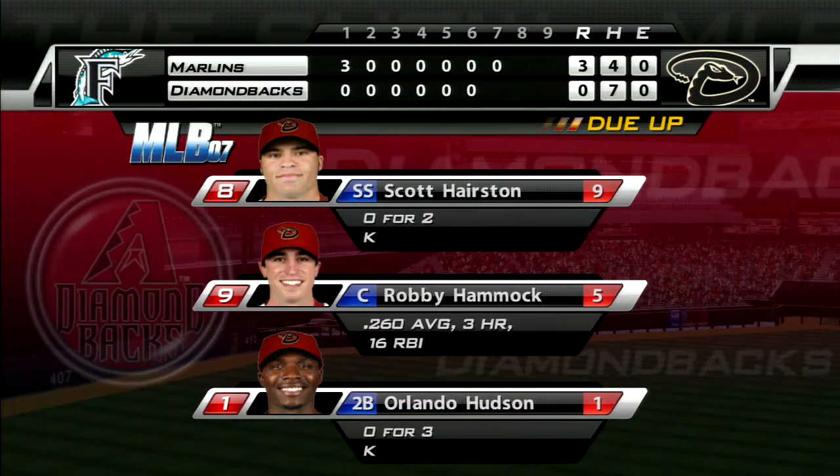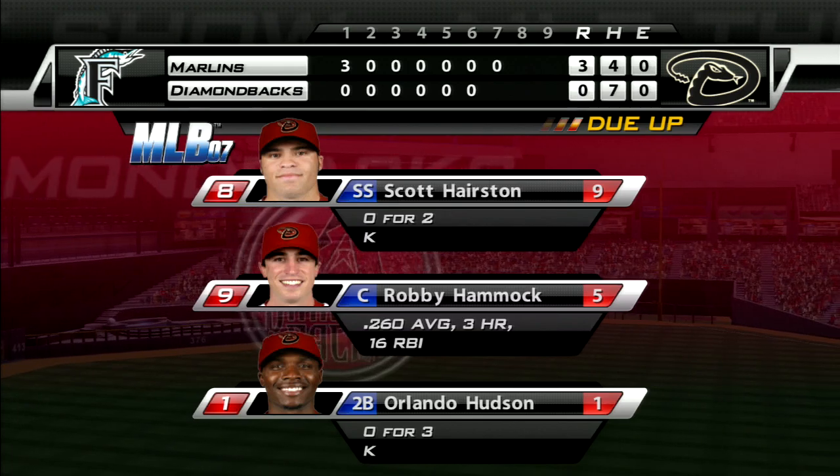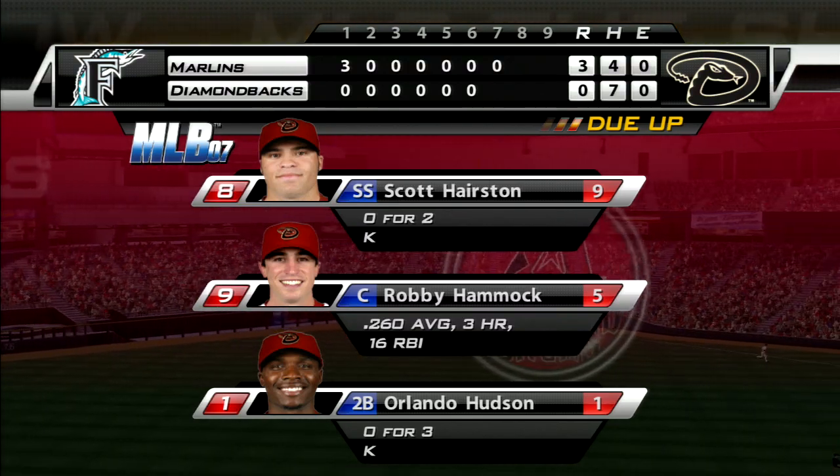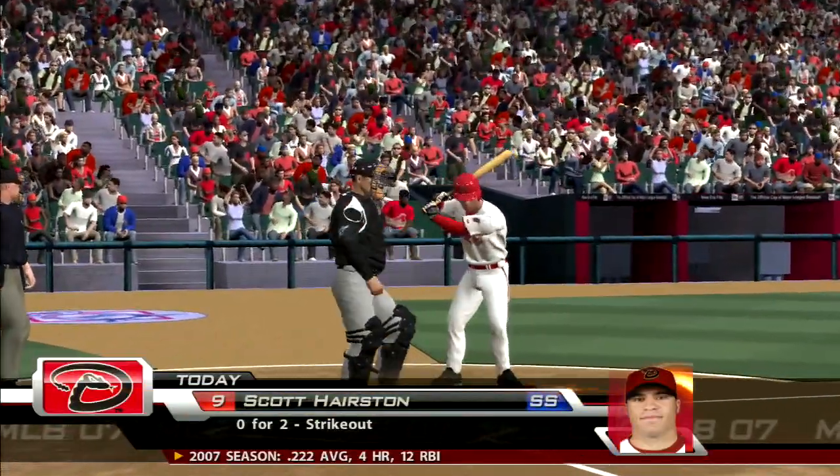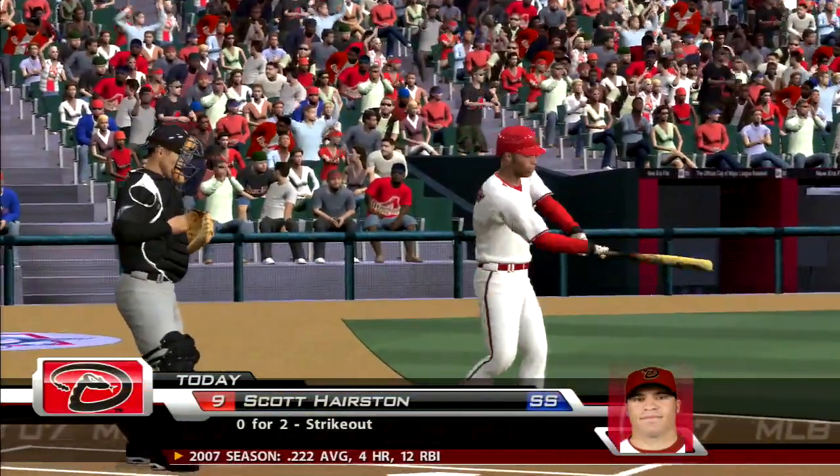So no runs, no hits, no errors, and no one left. 7th inning stretch time coming up here in the desert. Florida's out in front, 3-0. Scott Hairston to step in now to lead off the home half of the 7th.